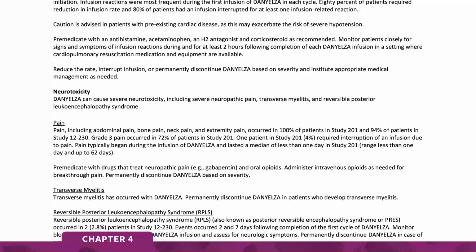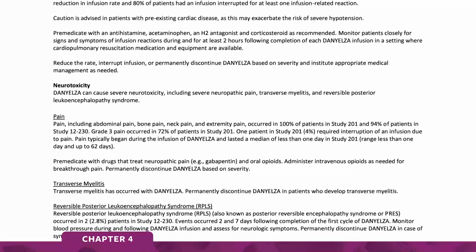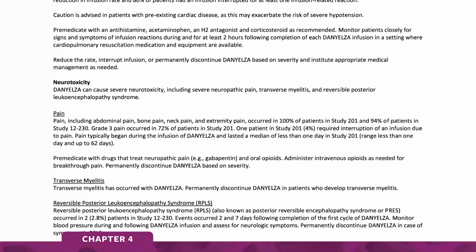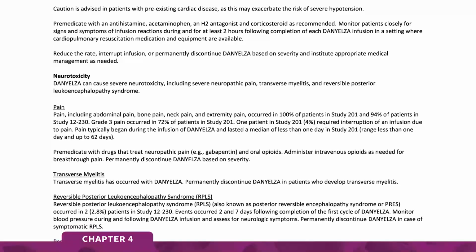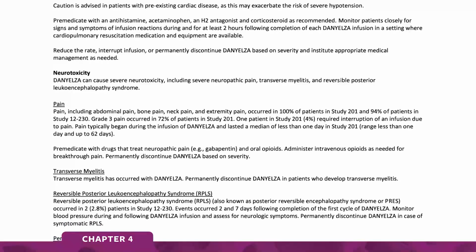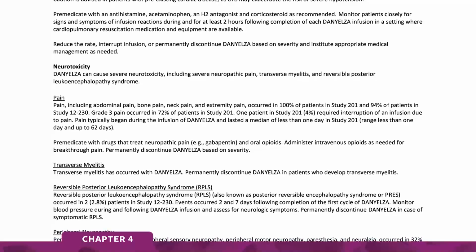Pre-medicate with drugs that treat neuropathic pain, e.g. gabapentin, and oral opioids. Administer intravenous opioids as needed for breakthrough pain. Permanently discontinue DANYELZA based on severity. Transverse myelitis. Transverse myelitis has occurred with DANYELZA. Permanently discontinue DANYELZA in patients who develop transverse myelitis.